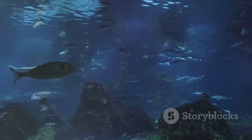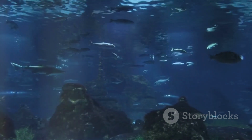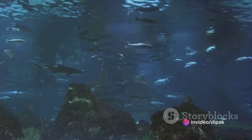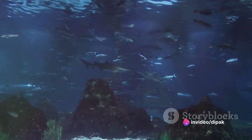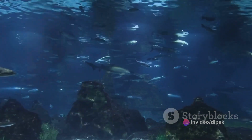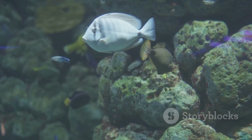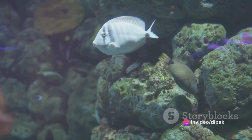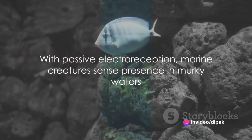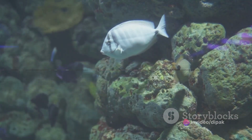So, while we humans rely heavily on our sense of sight, these marine creatures have evolved a whole different way to perceive their world. They may not see as we do, but their world is far from dark and silent. Through passive electroreception, they have access to a wealth of information that we can only dream about. With passive electroreception, marine creatures can sense the presence of others, even in the murkiest of waters.